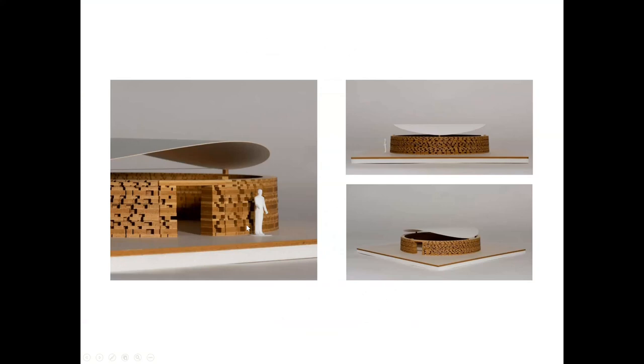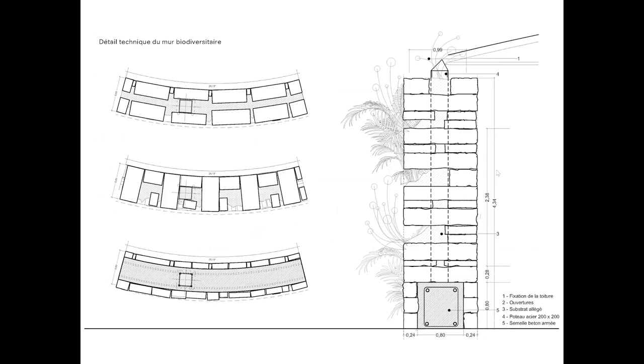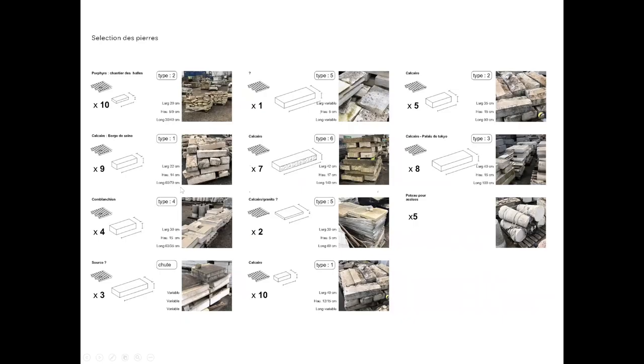This was the model. The circular shape is nice because it's between classical and modernity. It's really very simple. We went to this stone reservoir very close to Paris. These were stones, recycled stone from different construction sites around Paris. So we went there and picked them, and we started to design this wall in regard of the size of the stones that we found, this recycled stone that we found in this entrepot, in this warehouse near Paris.